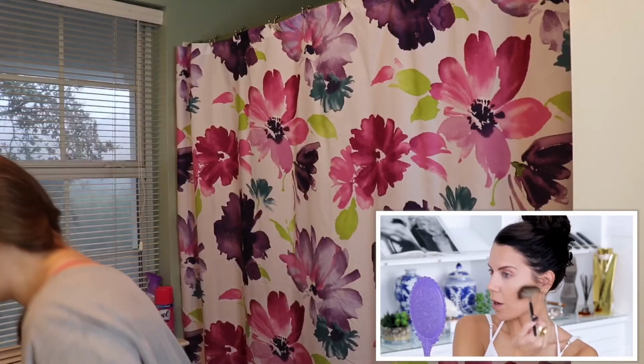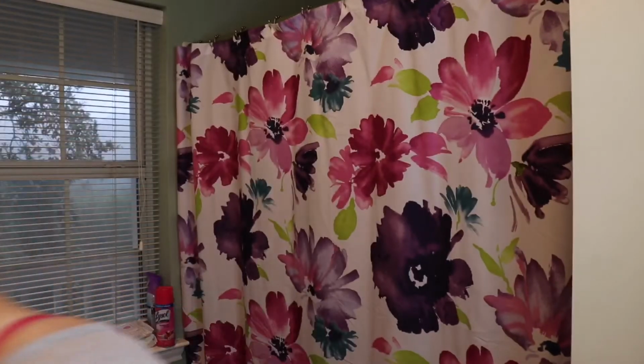This packs a punch, and that's actually what I want for this fast glam. I don't want to spend a lot of time on the product that I'm using. Okay, she's putting on a highlighter now, so I think she wiped the bake off. So I'm gonna do that.